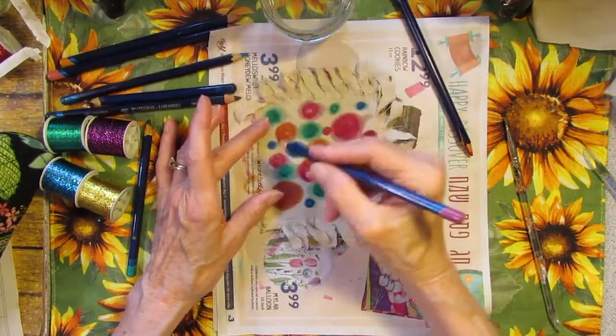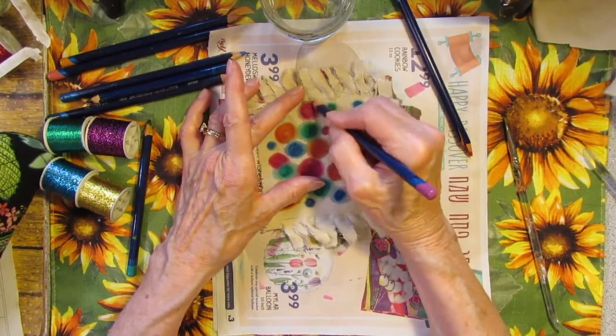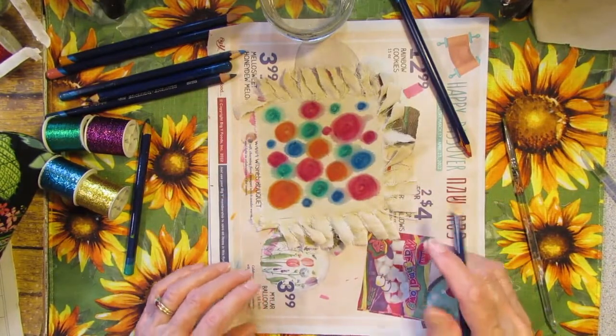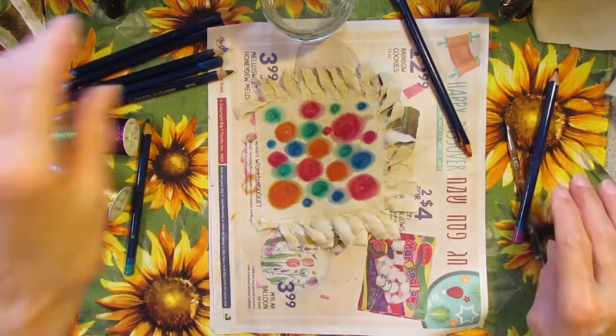Okay, now I can't stop. Somebody yell, stop. Stop, stop, stop. I like the way it runs a little bit. Kind of spreads out there.